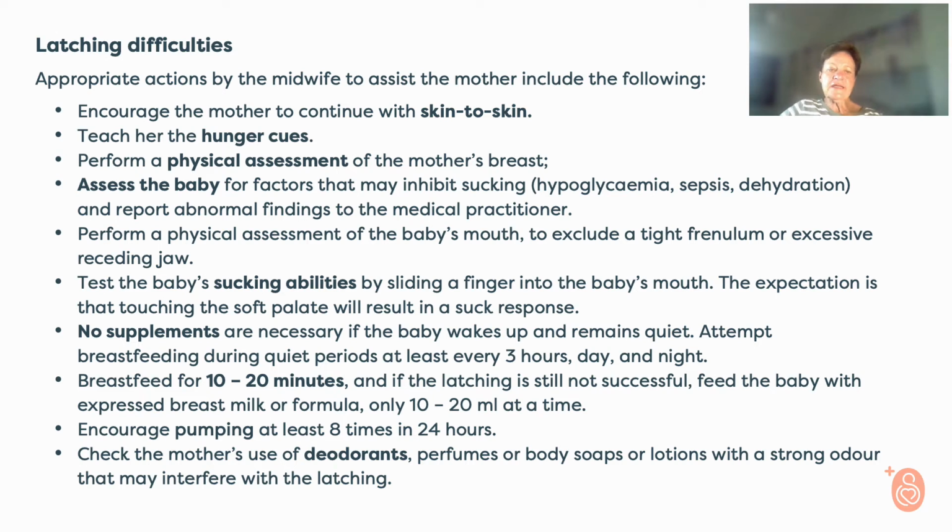If we are a little worried about the sucking abilities, if we think that the sucking reflex has not developed well enough, or there are some other problems with the sucking abilities, we can put our finger in the baby's mouth, obviously a clean finger, and see to what extent the baby is sucking. The expectation is that touching the soft palate will result in a sucking response, and then we can determine whether the baby is sucking well, whether the sucking reflex has developed well.